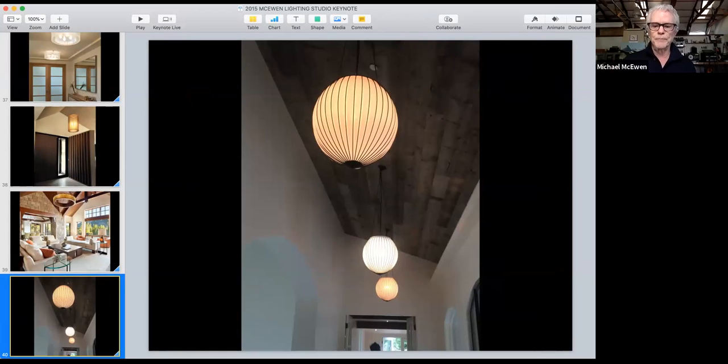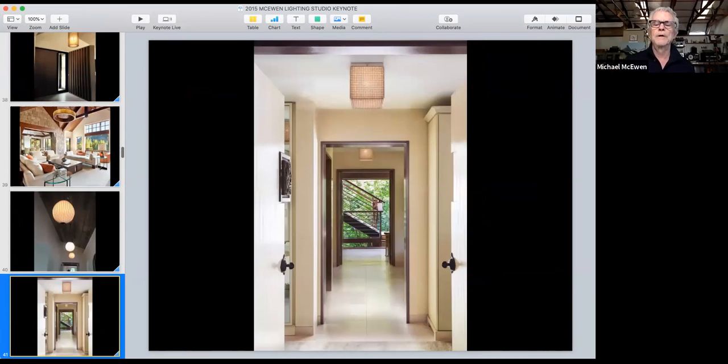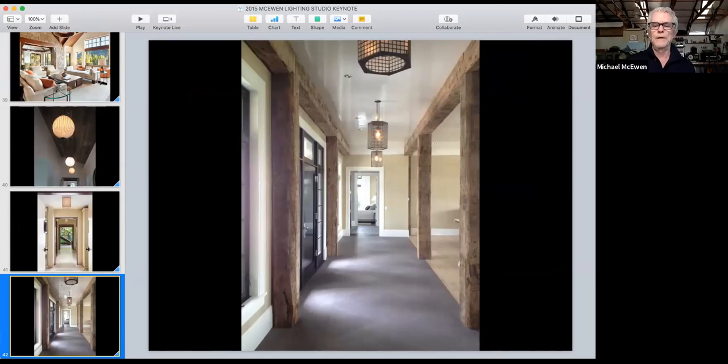Here's just a few ideas on how our fixtures can be used in corridors. Here, this is our egg fixture. This is our glimmer surface mount. And then here are a trio of our hex lanterns. It's copper perforated metal lined with glass. These are rather oversized lanterns, to kind of jibe with the oversized massive beams in this home.